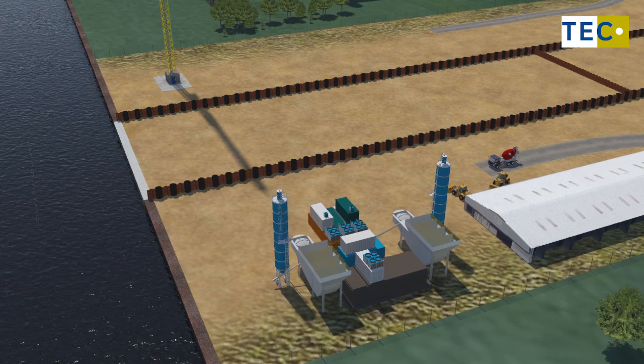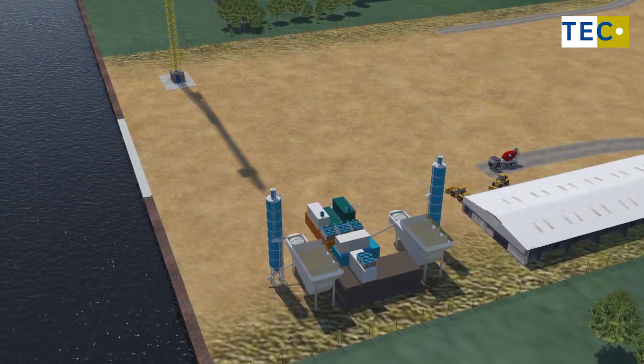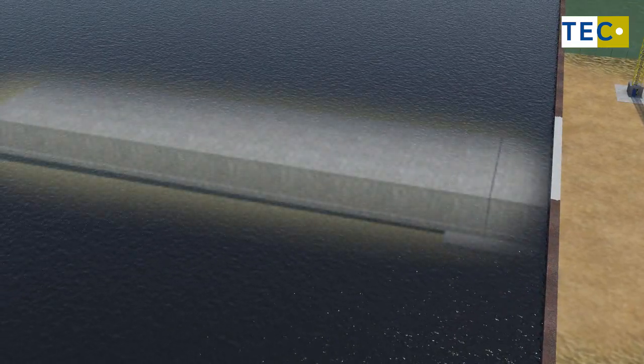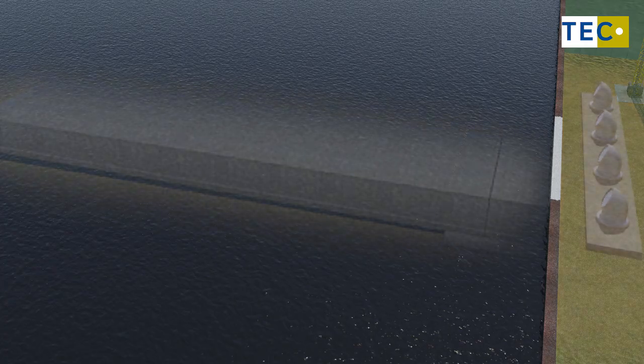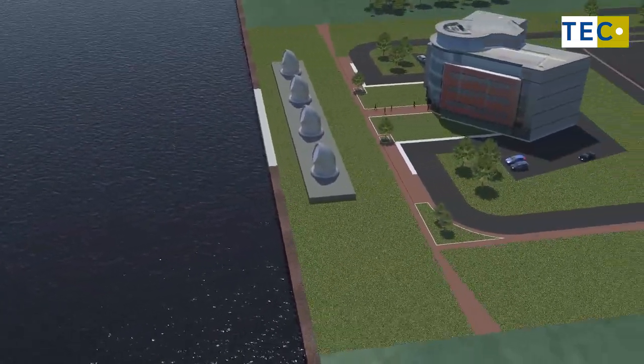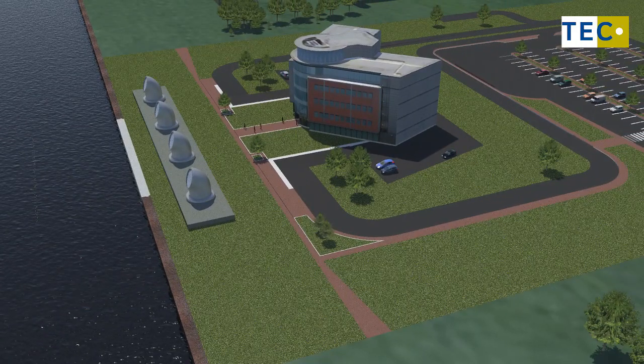After the onshore cut and cover sections have been constructed, the tunnel elements can be immersed against it and sequentially connected. In parallel with the immersion operation, the onshore sites can be finished. In general, the tunnel exhausts and service buildings are placed onshore. Most of the remaining area can be used for economic development.